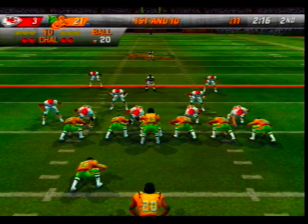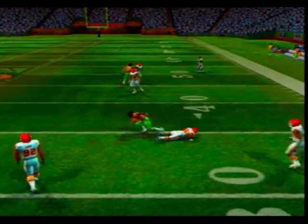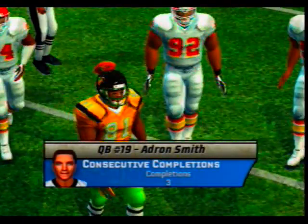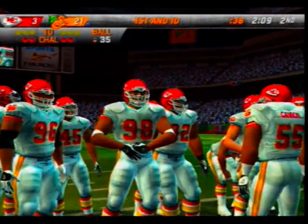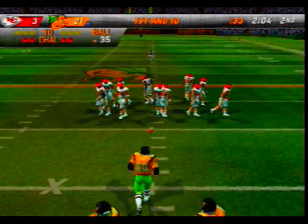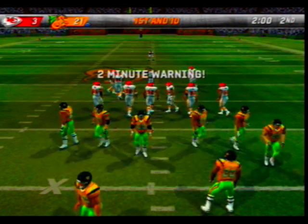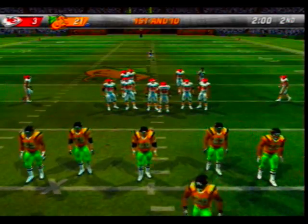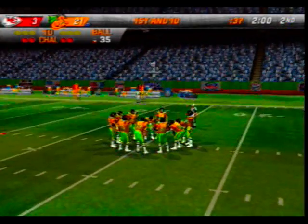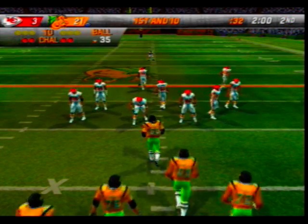Kansas City comes out in a 4-3. On the carry. Play action with the throw. Joseph comes up to make the play at the 35-yard line, nice ball going into the air, and that'll move the chains. Almost at the two-minute mark now. On the 35-yard line. There's a flag going! And we've reached the two-minute mark here in the first half.